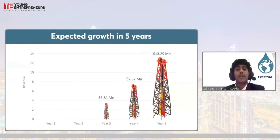In the first 2 years of our company, we don't expect to make any money because we'll be developing and testing to make sure our product is operational. In year 3, we expect to make $3.8 million from the 3 companies that we know will want our product. Due to the success that we know our product will have, we expect to make over 2 times the amount, with $7.6 million in sales. In year 5, we expect to have a similar increase in revenue with $13.3 million in sales.